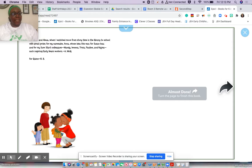And that's the end. It seems like they had a wonderful day at school, just like we do. And even though it looks a little different right now, maybe one day we will be back in school and you'll be able to do all of those things. But right now, you'll get to do your activities on Seesaw and at home with your family, and we get to have school on the computer. So you can still do some of the same things, just not at JEH or at Panda School right now.